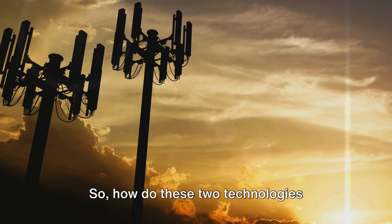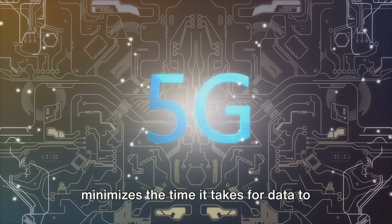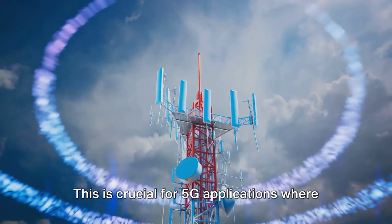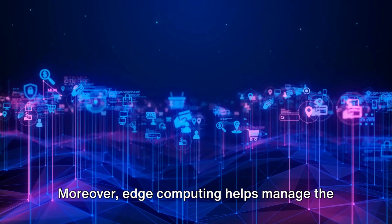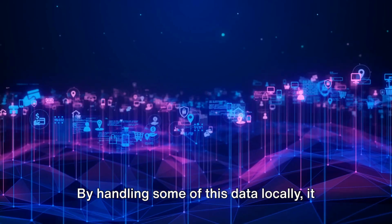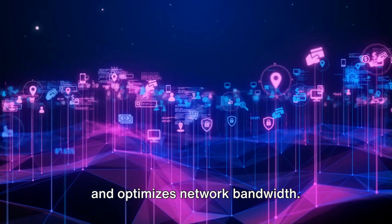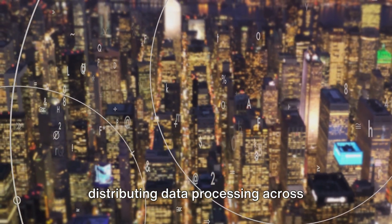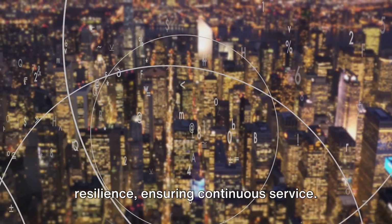So how do these two technologies intertwine? Well, by processing data closer to the user, edge computing minimizes the time it takes for data to travel back and forth. This is crucial for 5G applications where milliseconds matter. Moreover, edge computing helps manage the massive amounts of data generated by 5G devices. By handling some of this data locally, it reduces the burden on central data centers and optimizes network bandwidth. And let's not forget about reliability. Distributing data processing across multiple edge locations increases network resilience, ensuring continuous service.